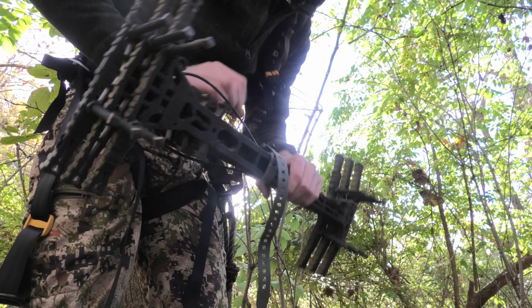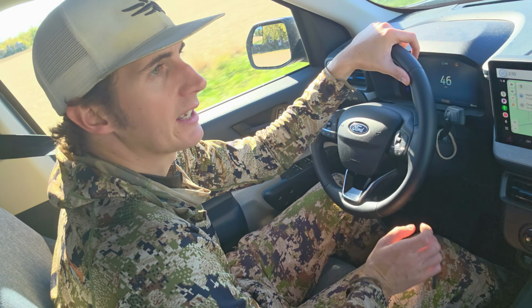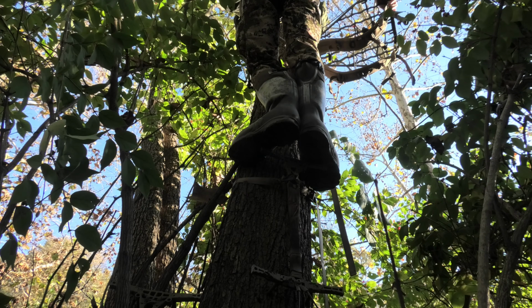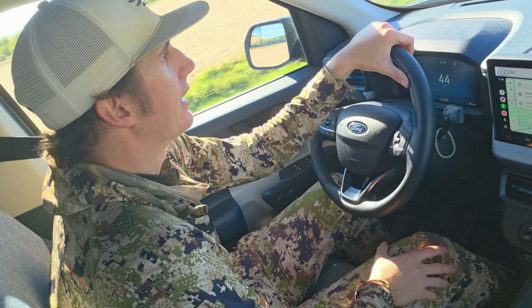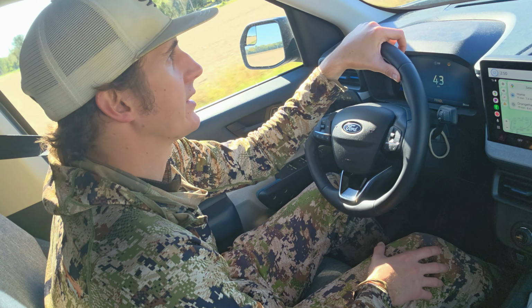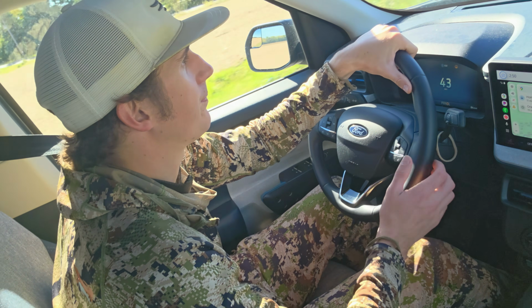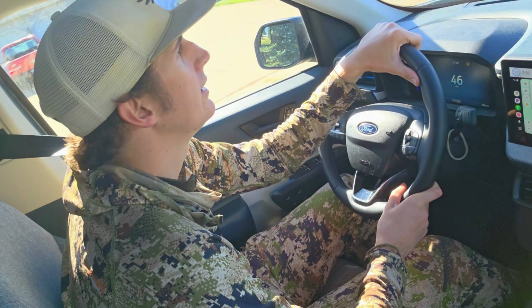Threw a new setup last night. Creek crossing spot, really good funnel. I did go ahead and sit it last night, but it was pretty slow. Go figure. That's going to be one of those spots come like the beginning of November, that first 4 or 5 days. It's going to be a killer setup, so we need to stay out of there. Stands in place, everything's ready to go.